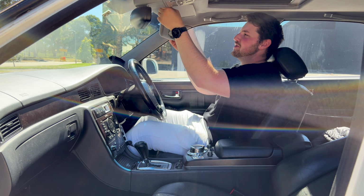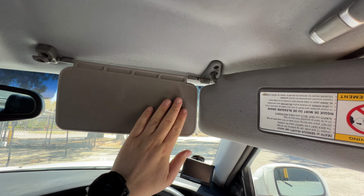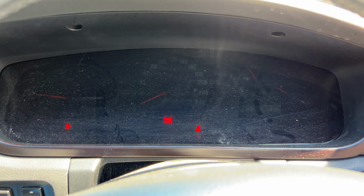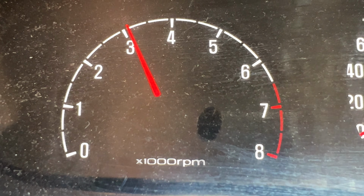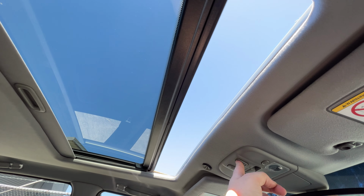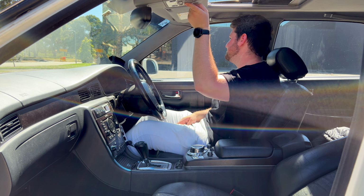Oh, how could I forget about these? The dual sun visors, and they're lined in like this really nice velvet. Up in front of you is your instrument cluster, incredibly basic. It's so basic, but it's fine. Nothing to write home about. Oh, and how could I forget the center armrest with its felt lining to it and the sunroof. What an optional extra. I'm really proud of this. I don't know if you can tell. I'm really proud of it.